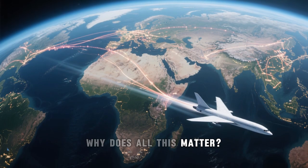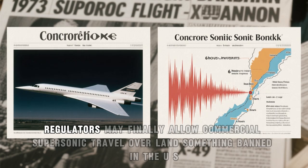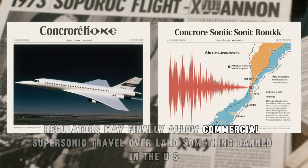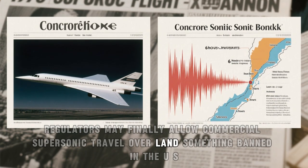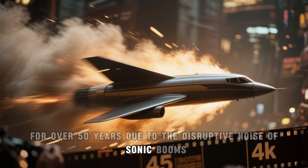Why does all this matter? Because if NASA proves that supersonic flights can be quiet enough, regulators may finally allow commercial supersonic travel over land, something banned in the US for over 50 years due to the disruptive noise of sonic booms.